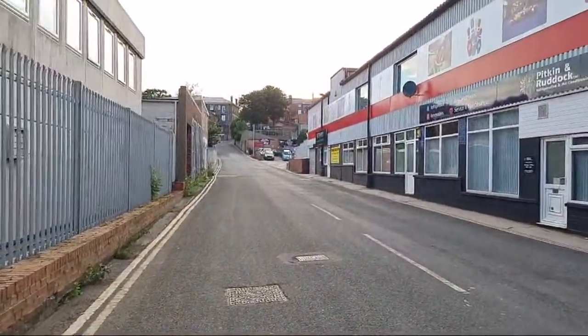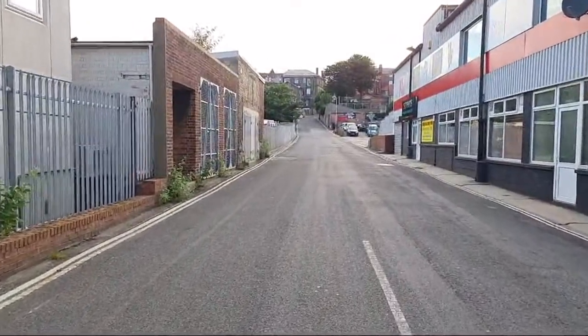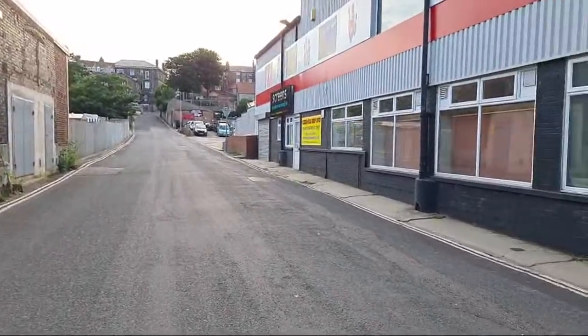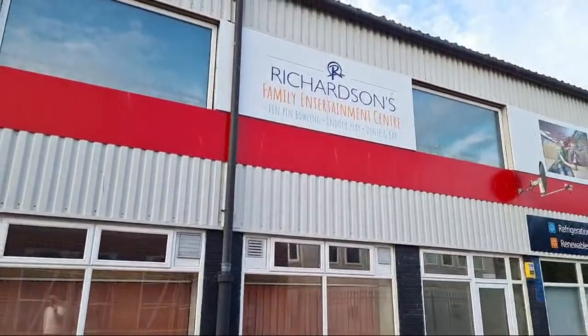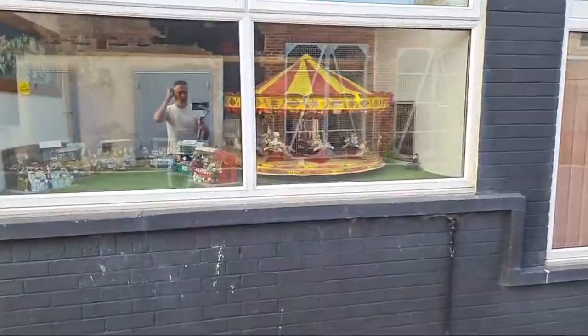So I'm going to walk up this direction here. We're going to walk into the old part of Lowestoft down towards the seafront. Logan, it's a bowling alley basically. It's a family entertainment centre, so indoor play. There's a diner up there as well. But really randomly, look at this little fun fair. Goodness me, I haven't seen Rupert the Bear stuff since I was a kid.